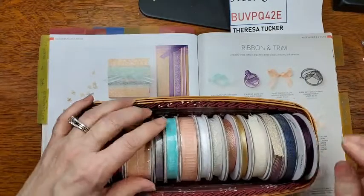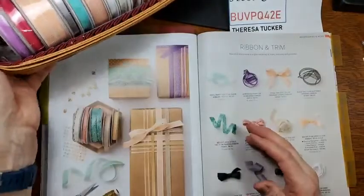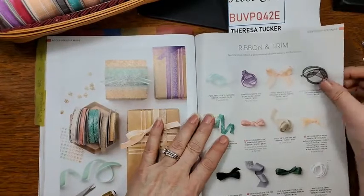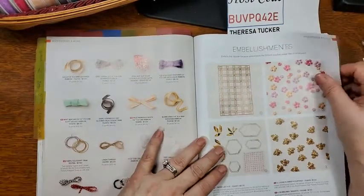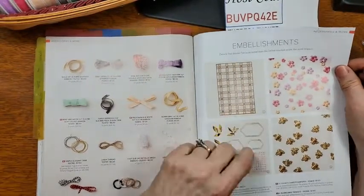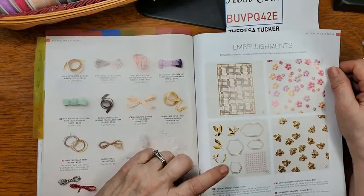And I do have the other colors, and I got 2 baskets going, so the other ones must be in the other basket. Let's see, what else do we have here? More ribbon. And then we go into the embellishments. The bumblebee trinkets, I've got some of those. I've also got this. This is coming with one of the sweets that I purchased today.